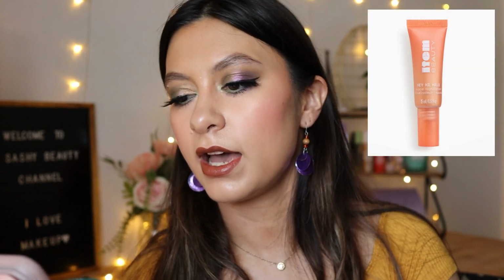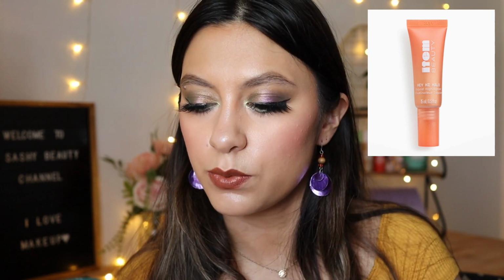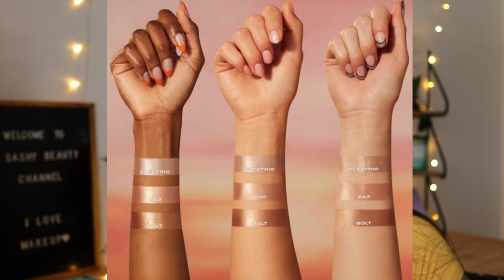So the next product is by Ideal Beauty. It's the Hi Hello Liquid Highlighter in Electric. I looked up the swatch of it earlier, and it looks really pretty. Currently, I'm not really into liquid highlighters. I love liquid blushes, but liquid highlighters, I got into them last year, but right now I'm just not really into it. But the swatch does look pretty.